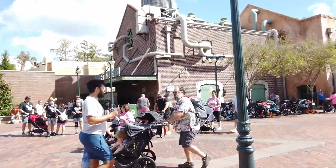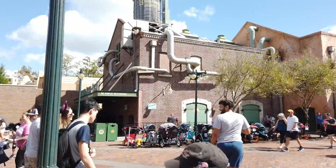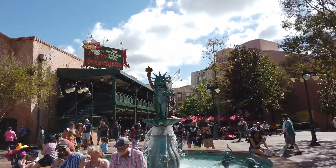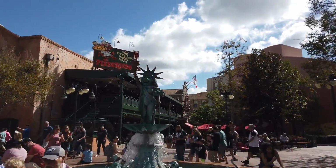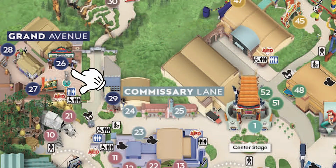So first you're gonna find, what is my favorite thing to point out? The restrooms. Because who doesn't need to know where they are? Right here in the middle is Miss Piggy as Lady Liberty. She looks stunning. And then to my right is going to be Muppet Vision 3D.